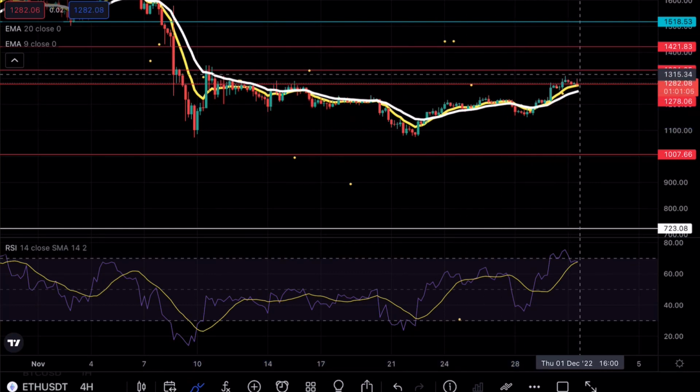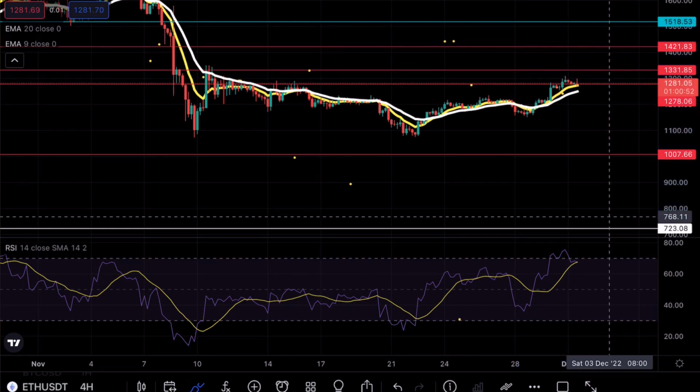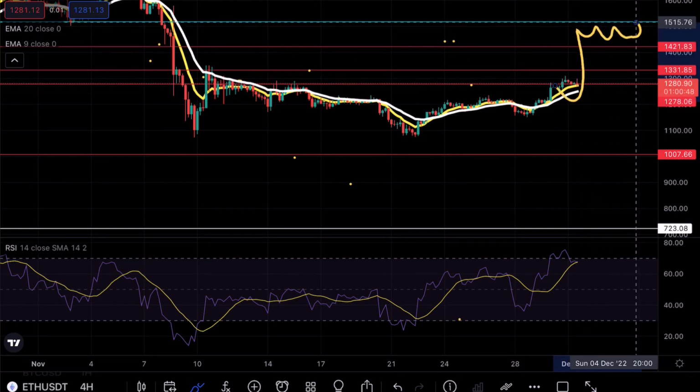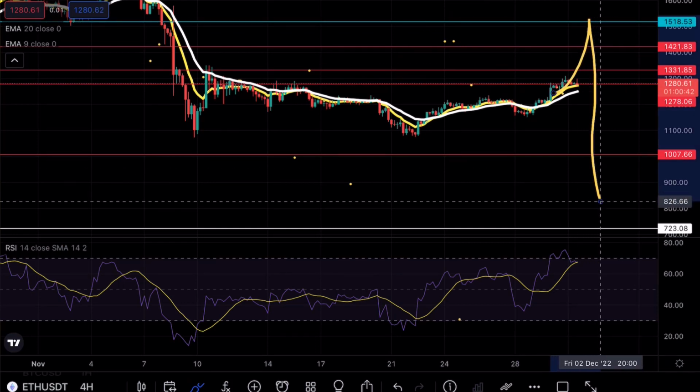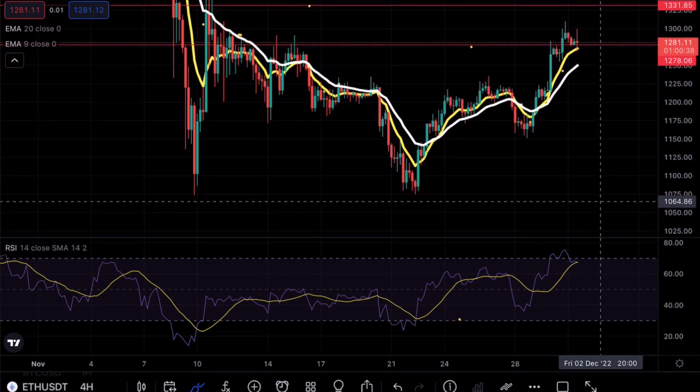We are still in this consolidation zone, just because we are now entering back into the 1331. It is still a little too early to say whether this is a massive bullish move or just another bull trap and continuation. Of course, if we did somehow get above that 1421 and then find that support, that obviously would be the validating point where we could say, yes, Ethereum in the short term is looking for a massive move to the upside.